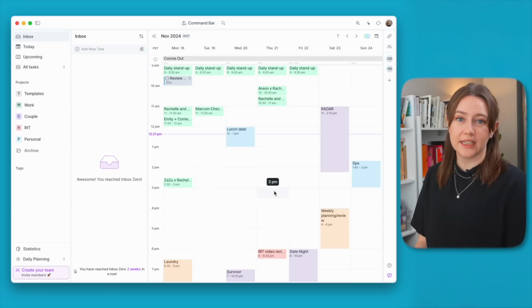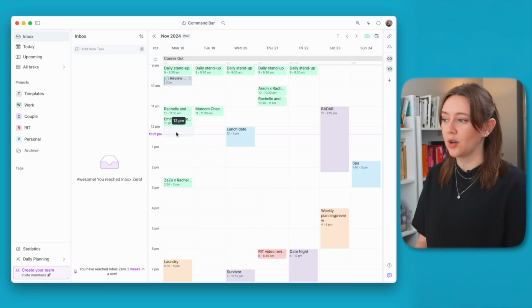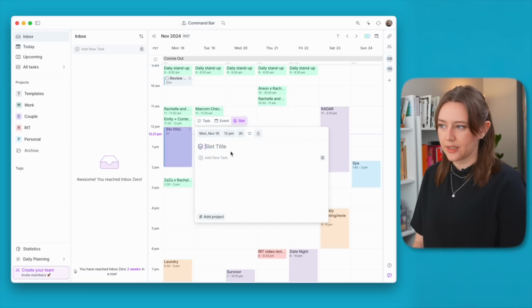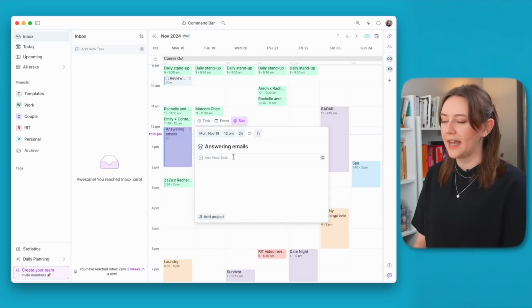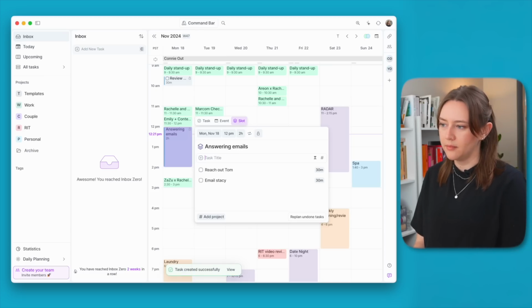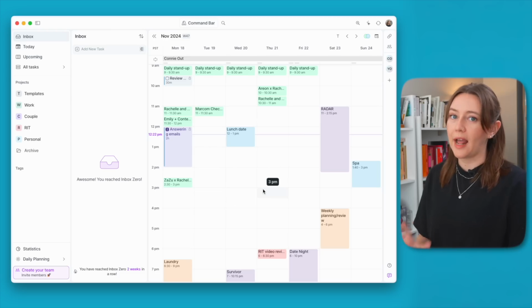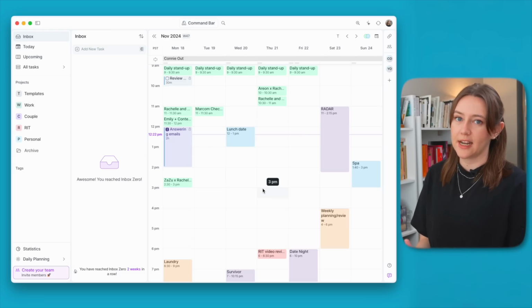You can even group related tasks into time slots. So again, on the calendar, you would just create a slot instead of a task, title it answering emails, and then add tasks right from here. Email Stacy, reach out to Tom, etc. So it makes it a really powerful calendar tool to use. But for the most part, I like it because it syncs absolutely everything that I need to have synced.